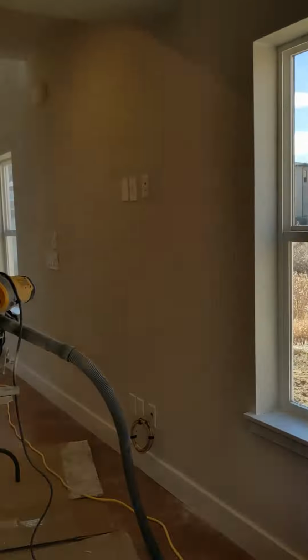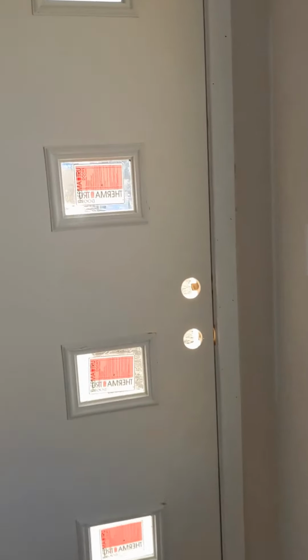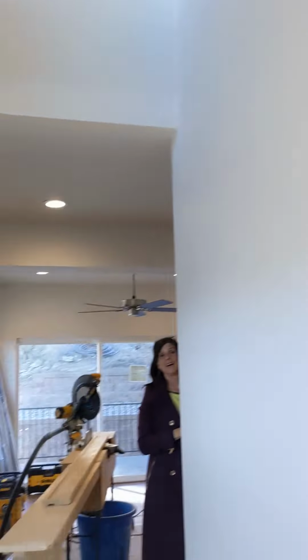Front door there. And then you've got the 2-story entry right there, which is really nice on this model. You get to check and see who's at your front door up there. Yes.